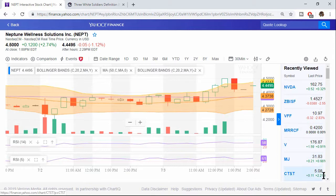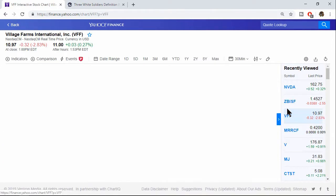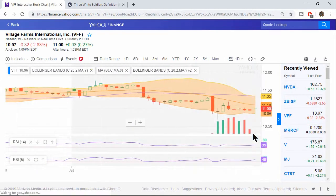I'm going to take a quick look here. What's going on with these other guys? CTST finally bounced again, almost at 510. It hit 512, I think, yesterday. MJ looks like it moves pretty slowly. And Zennabis is definitely going to fall. I want to check out VFF real quick. Go to the 1 day.